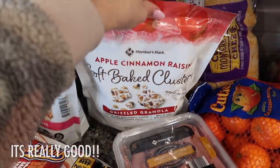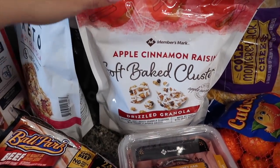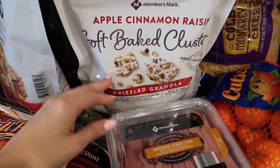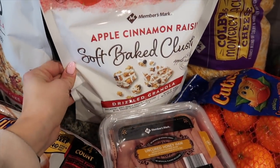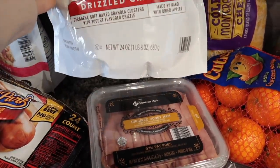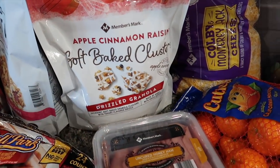And then we loved this. The last time we bought it, the kids were raving about it. They said they wanted me to buy some more because they loved it so much. And it was still on sale for like 4 something. So you get this huge bag. It is 1 pound, 8 ounces for $4 and something. So that's a really good one.